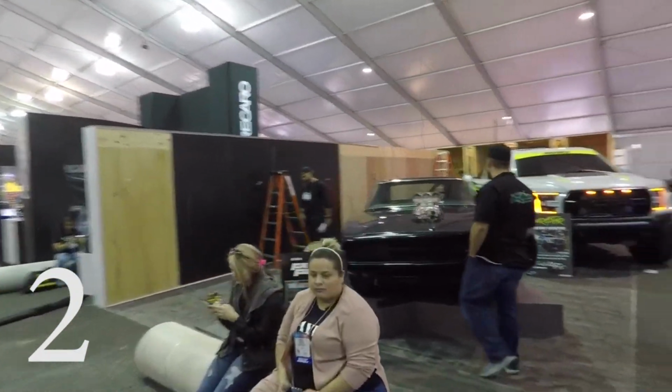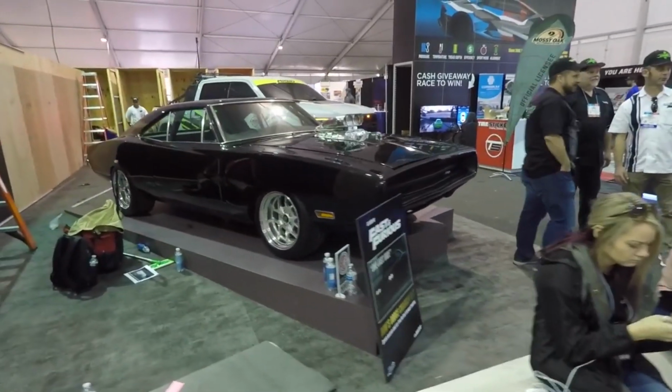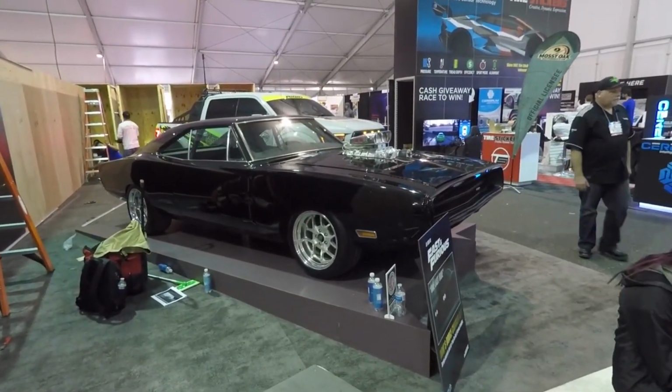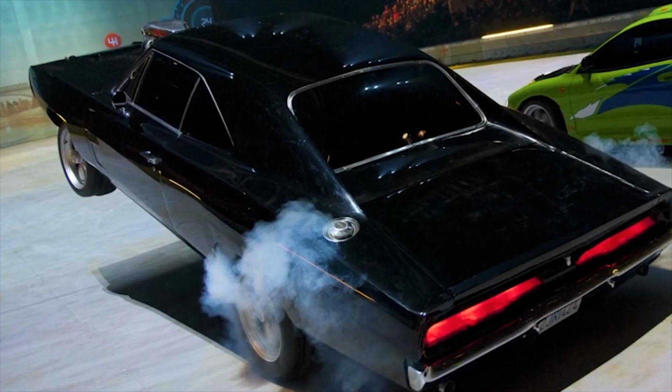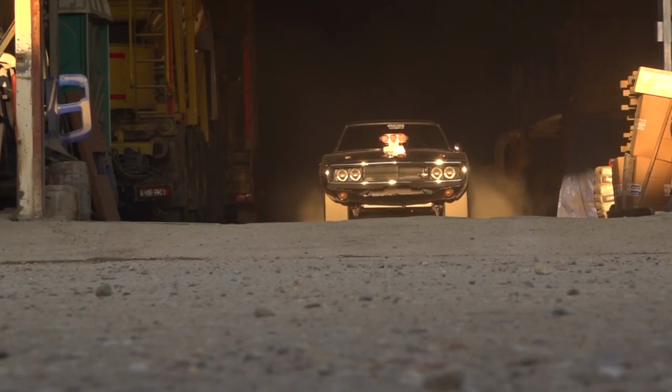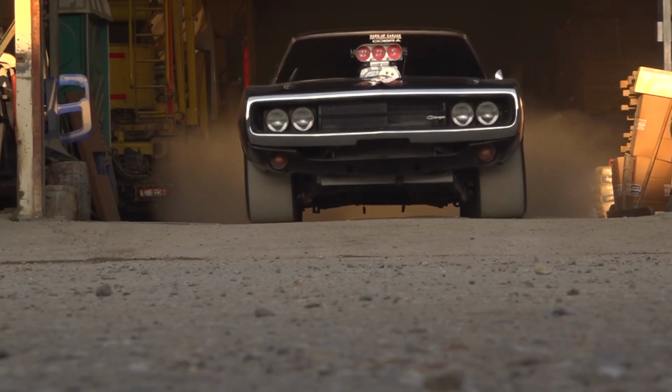Next on the list we have the Dodge Charger from Fast and Furious by Hardup Garage. For those who don't remember, this car was Toretto's car in the franchise. However, this car was just a prop car, so it didn't actually run. It was a fully electric car that was not street legal, and pretty much all it did was pop fake wheelies and throw smoke.